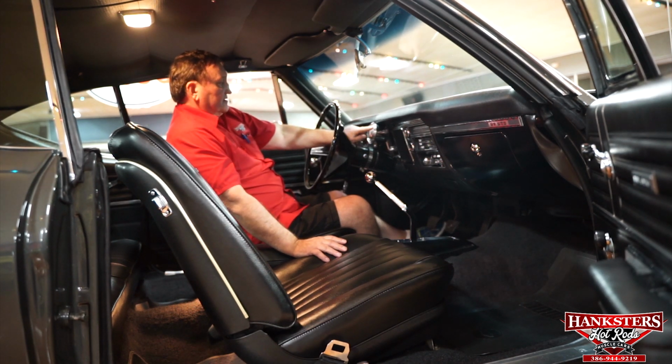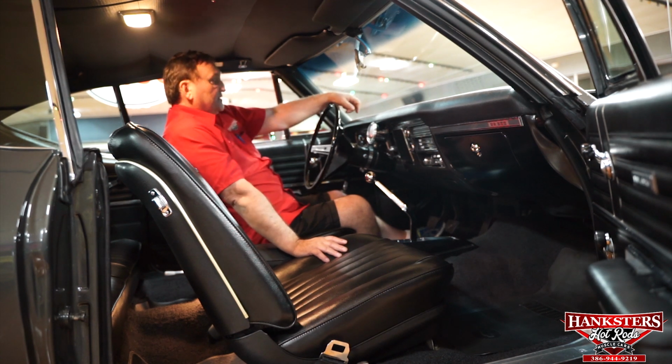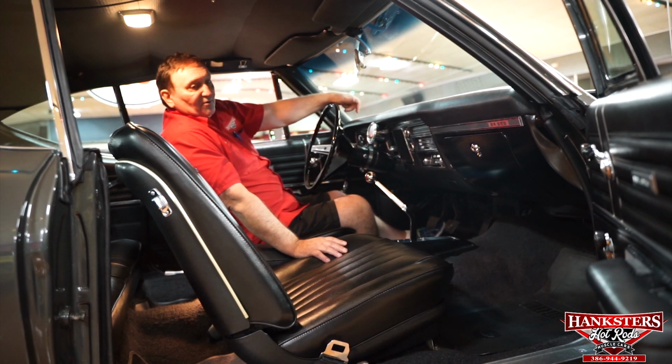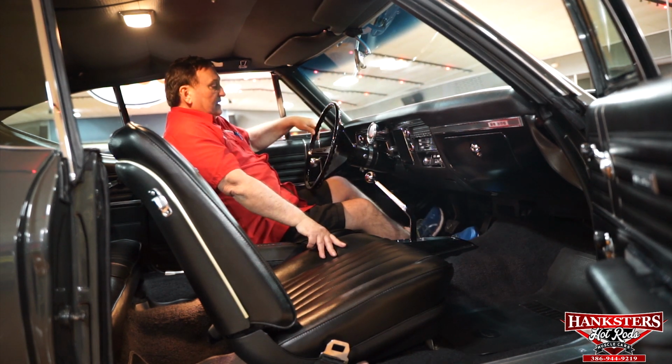Big addition here. Check and see what these things are going for on eBay. How about an original Stewart Warner 8,000 RPM tach? See what that's worth on eBay sometime. Something they haven't made for probably, I don't know, 30 years. Really nice addition to this car.